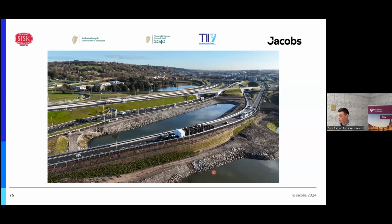Just to wrap up on the project, we're very proud that we were able to deliver it with minimal interruption to the public. It's never going to be possible to have no interruption, but to the largest extent possible we were able to maintain traffic flows, maintaining the two lanes around the carriageway, which wasn't easy and took a lot of planning by Sisk particularly.